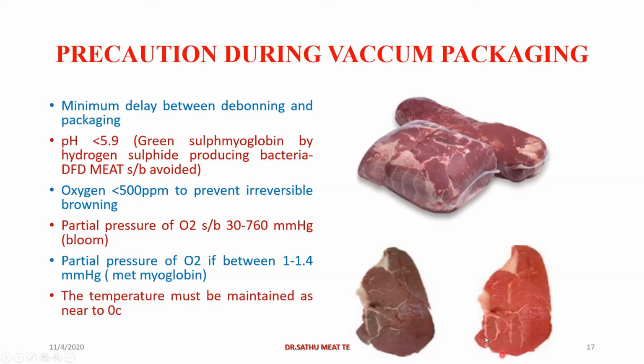So if you want to develop this oxymyoglobin, the partial pressure of the oxygen should be between 30 and 760 mmHg. If the oxygen pressure is between 1 to 1.4 mmHg, then it forms metmyoglobin. So you see that the oxygen concentration inside the packaging material should be less than 1%, or less than 500 ppm, so that it will not form metmyoglobin.